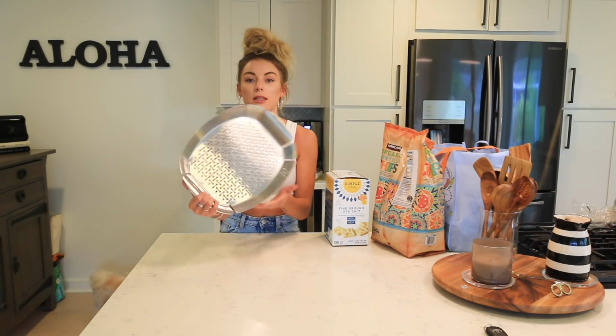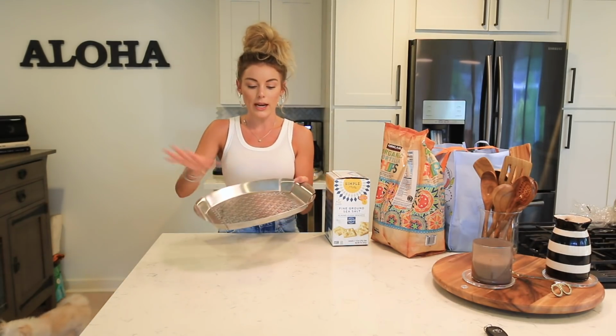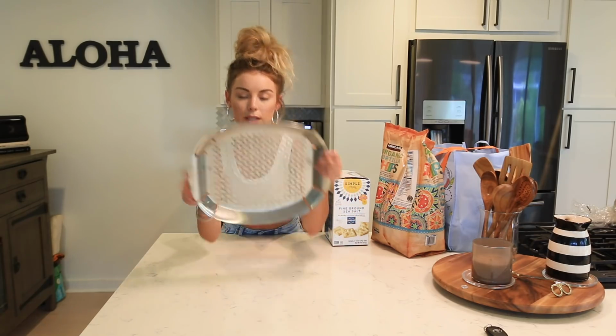Something random is this silver tray, and you're probably wondering what the heck is this? Well, it actually came in a pack of 2, and I split it with my mom, but it's meant for the grill. It's a cool sauteing pan for the grill. This will be perfect for veggies or asparagus or things like that on the grill so that nothing falls through. I've been wanting one and I wanted to try it, so we got them.